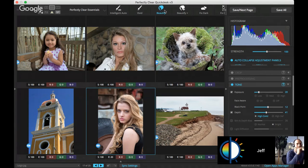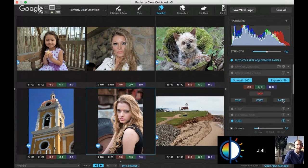So you can move through not only individual images quickly, but whole batches of images quickly. So Jeff, if you can quickly on your right correction panel, just scroll up a little bit. One thing we do get asked is right where you see the quick corrections. That section is the strength and exposure in red, green, and blue. That's the same as what appears underneath each of the 6 up views.